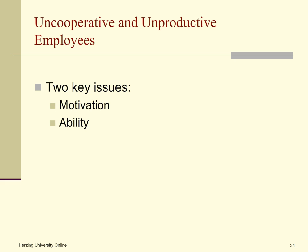Uncooperative and unproductive employees. Two key issues related to these types of employees are motivation and ability. Motivation refers to attempting to determine the cause of the problem and working to provide a positive, upbeat environment that is more conducive to employees becoming motivated. Ability can be identified by frequent errors in judgment or technique that indicate a lack of knowledge, skills, or critical thinking. Specific behaviors or trends in behaviors can help identify where additional training and support is needed to improve skills.